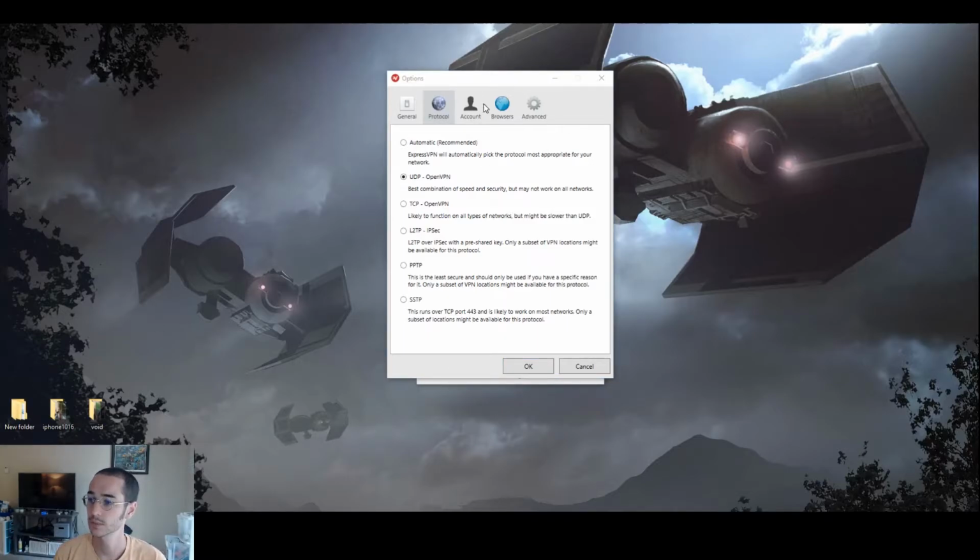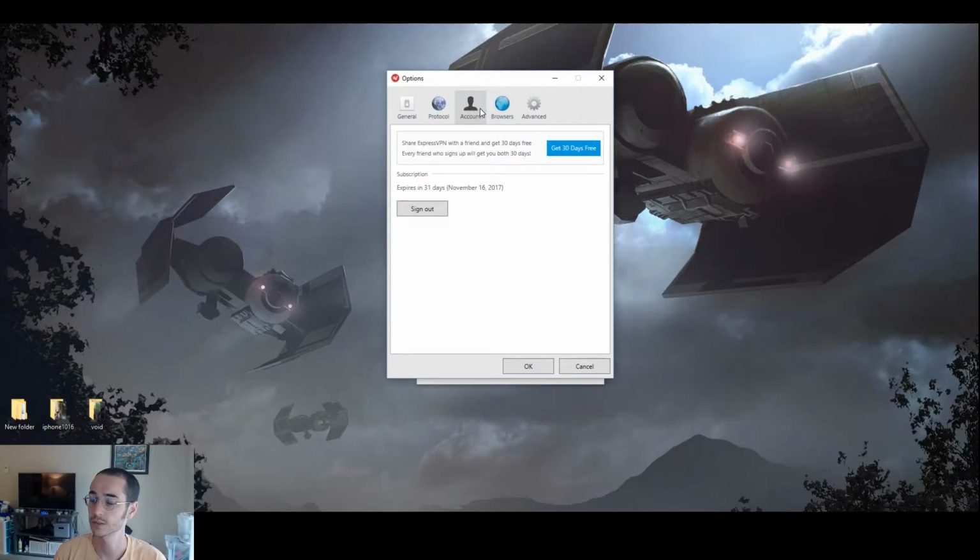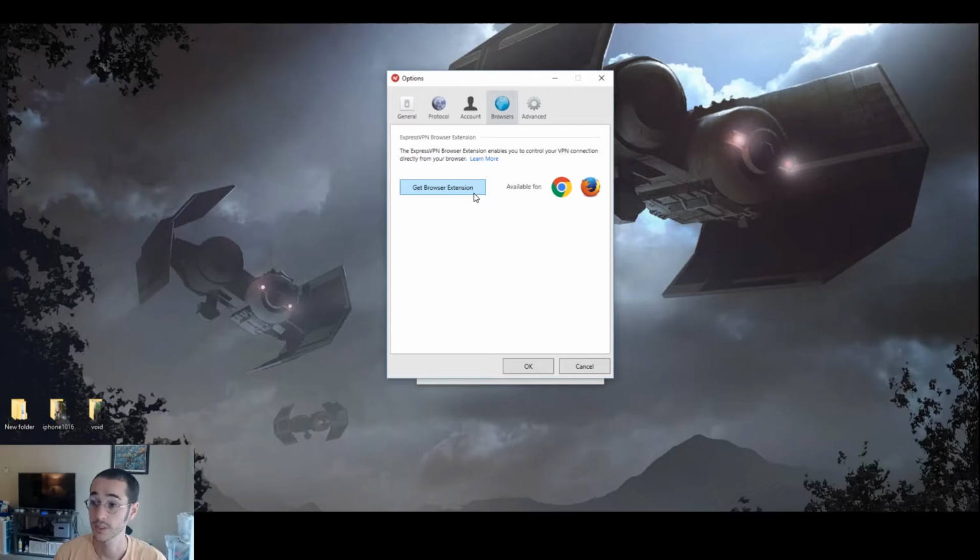So let's go ahead and take a look at some of the account settings. Just pretty standard stuff. You can sign out or get 30 days free for a friend. So that's good to see, a good referral system. Looks like they have a browser extension now, which is cool. The way this works, it's kind of like a proxy. It's going to hide your IP address and just keep you more anonymous while you're browsing. It's not going to exactly encrypt your internet, so your ISP is still going to be able to see what you're doing with this. They just won't be able to lock you down with cookies, won't be able to see your location and stuff like that. So that's what browser proxies are good for.